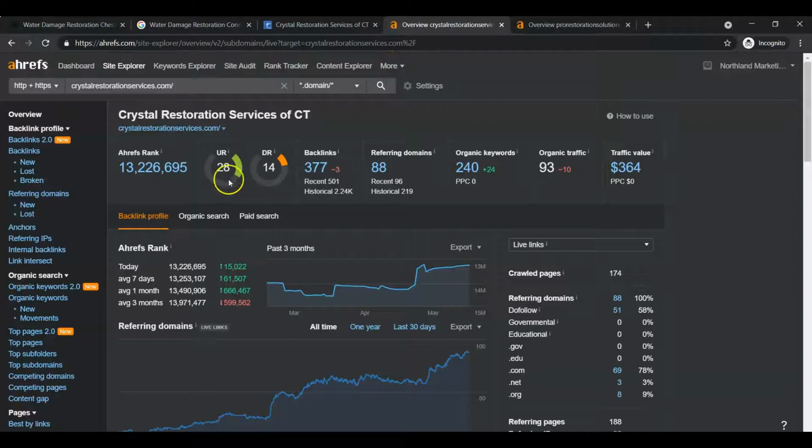The second thing I'm going to go over is UR and DR ratings. These ratings are super important to where you fall on Google. A UR rating is a trust rating, meaning how much Google trusts your website. And a DR rating shows how powerful you are in their eyes. These numbers are generally raised by backlinks here. We can see that they have 377 overall backlinks coming from 88 websites, and 51 of those are powerful. You're probably wondering what the heck a backlink is. And a backlink refers to a link that is pointing back to your website.